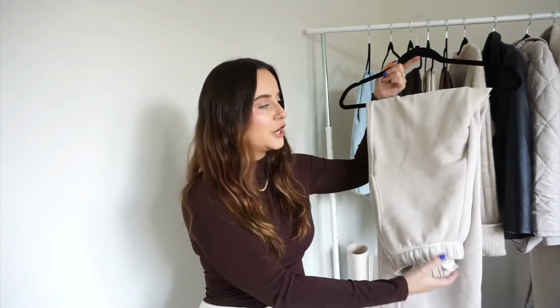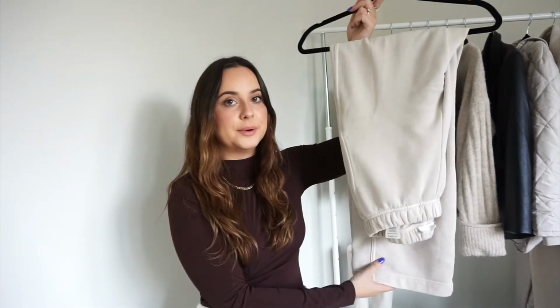So first things first, this is an item from Aritzia. I don't shop at Aritzia often, but I saw this pair of pants on someone last year and I just had to buy them. For a pair of sweatpants, they're a little bit of an investment, but honestly, this is one of those pieces that I have not been able to find a good dupe for. And of course, they're fleeced.